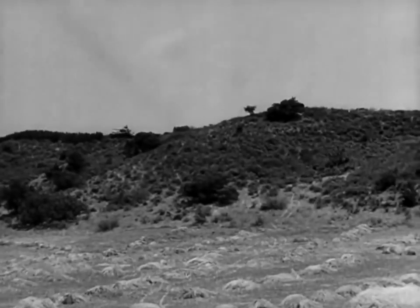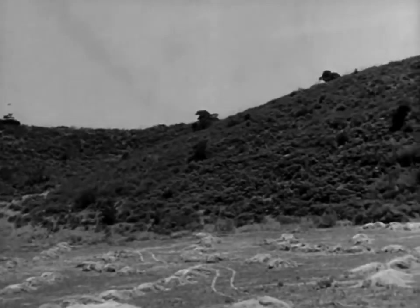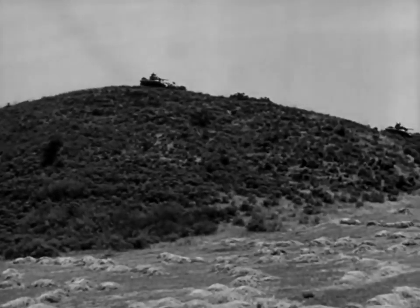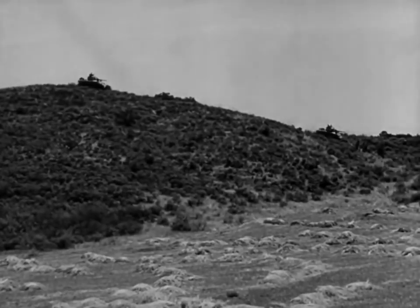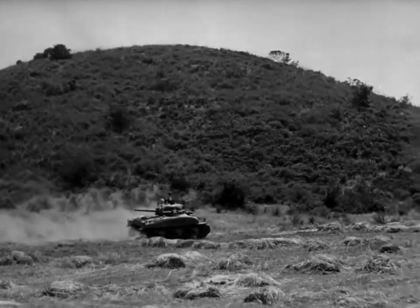When you're moving across hilly terrain, remember there's nothing an enemy gunner likes better than tanks silhouetted against the sky. Move around the base of the hill and keep defiladed.